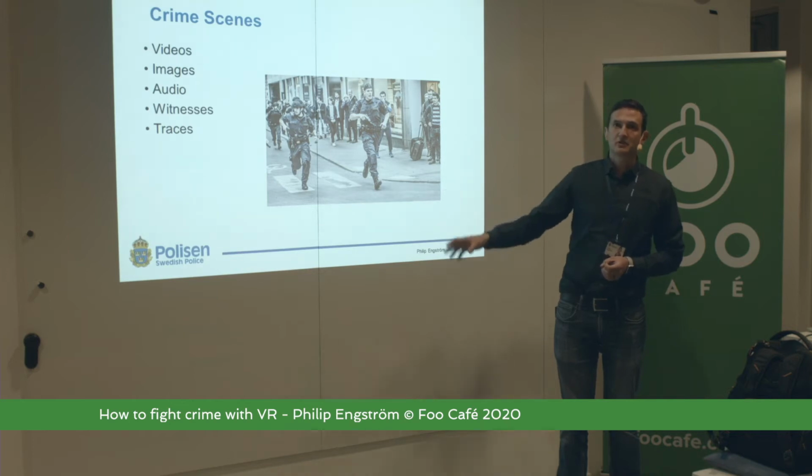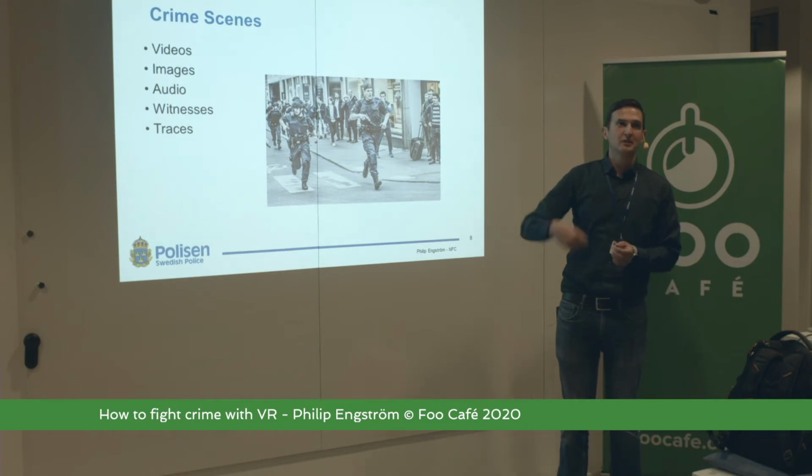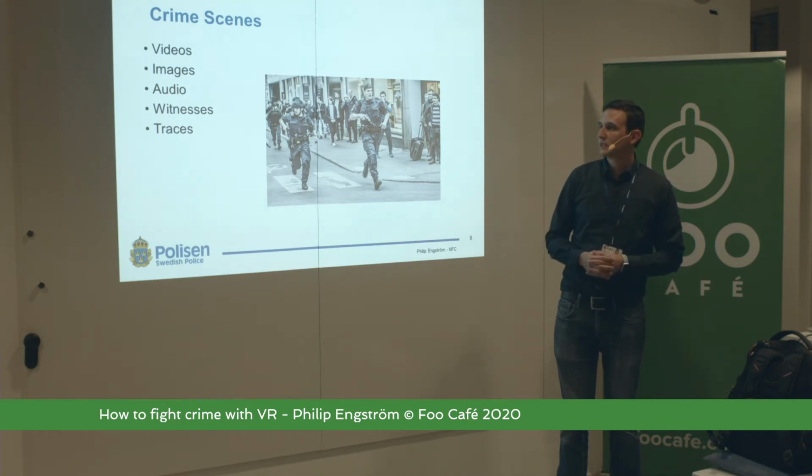We have this image showing a car going by. Because we know the frame rate and we have these references, we can tell that the car was driving at this speed with this probability. So we always deal with trying to make clear what's facts and what's just something that you can guess.